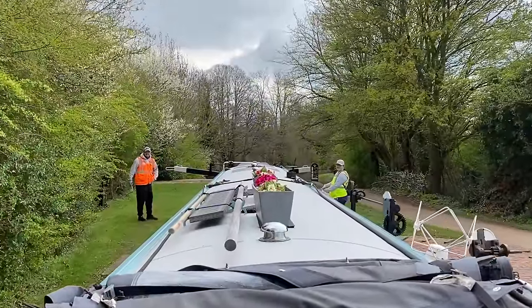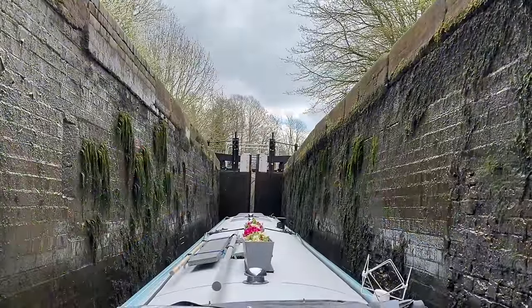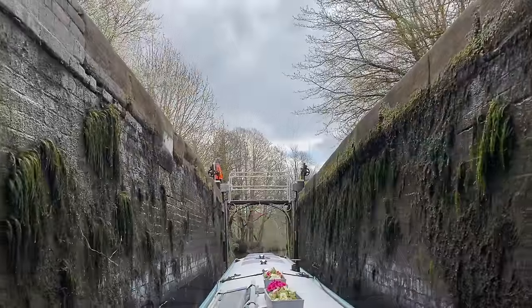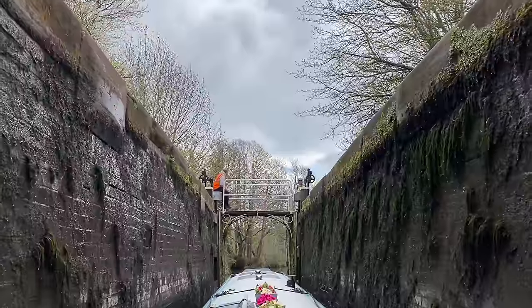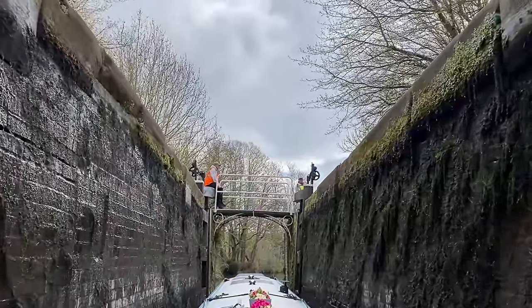Hi guys. So this is now Rob and Tammy just helping us through Trentham Lock.